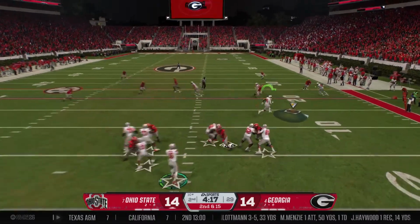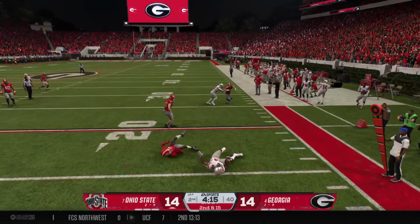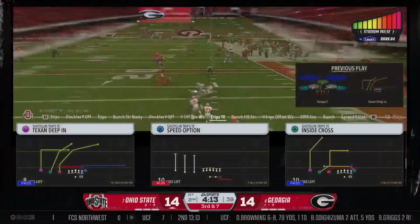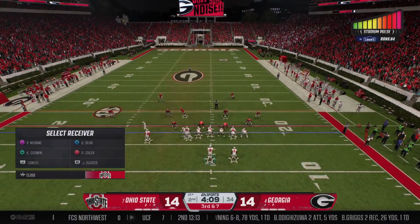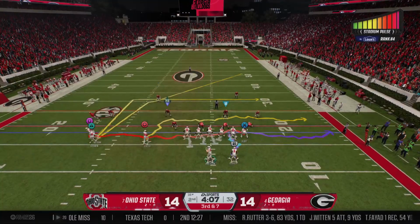Quarterback drops back from the shotgun. Short connection to the tight end here. They bring down the receiver, but that's a nice gain on that play. The Buckeyes come to the line in the hurry up.